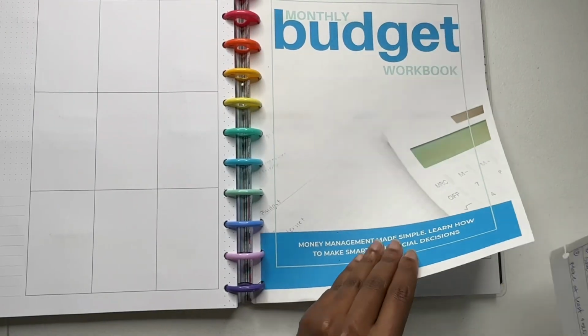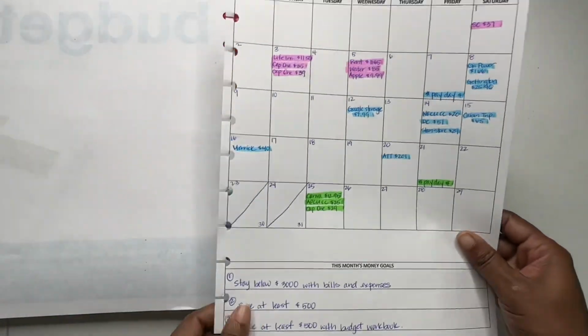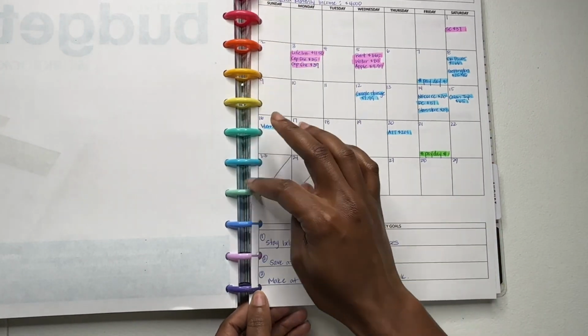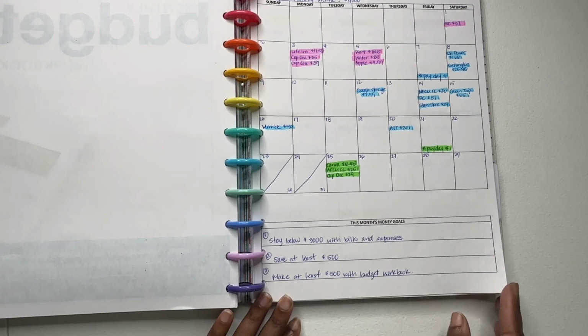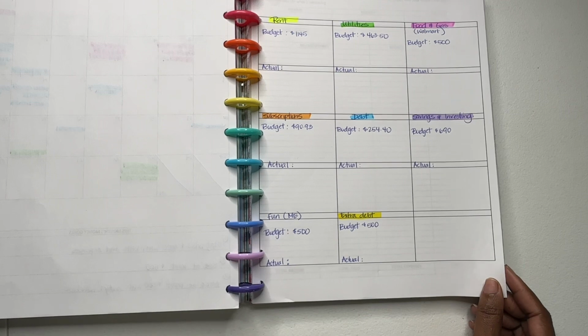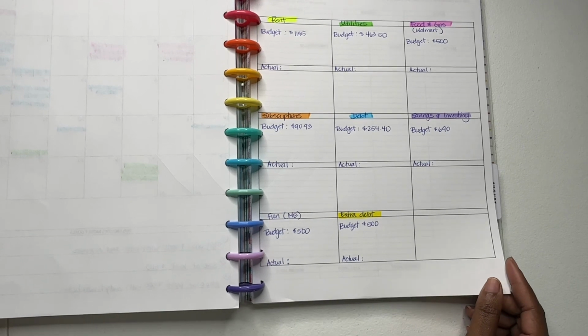It comes with this cover page along with 6 steps on creating a monthly budget. Then you will actually have this undated monthly calendar where you will fill out and write down your money goals for the month. Then there's a budgeting category worksheet inside. So these are actually my categories for the month of July. Pretty much all the time, these are my same categories.